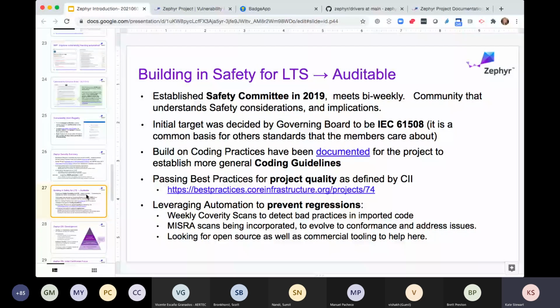And then once one of the rules has been established, it'll be added to the automatic regression testing so that we don't come out of compliance with the guidelines going forward. And we're already passing the project quality goals defined by CII. You can look at that from the badging project I was showing you earlier. But key for us for this is going to be the regressions. We've got to prevent the regressions, and we've got to use automation because there's so many factors here. So continuing with Coverity scans, but we're adding the MISRA scans as well, and we're also going to be looking for other options to help us with moving this all forward and keeping it up to date.